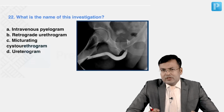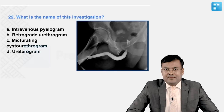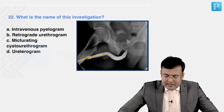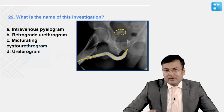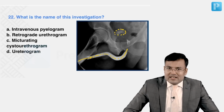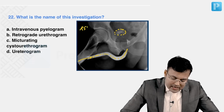See question number 22. Similar questions have been asked continuously for the last 2 to 3 years in INI-CET, NEET PG as well as FMGE. What is the name of this investigation? So what you can see here, the dye is being injected from anterior urethra and it is going to this part of posterior urethra. Little amount of dye you can see in the bladder. So if you inject the dye against the flow, that is retrograde, along the flow, that is antegrade. So what is the name? This is retrograde urethrogram, also known as RGU.